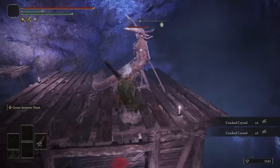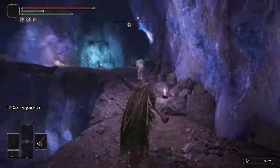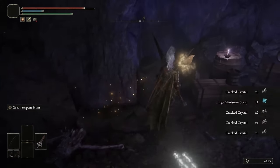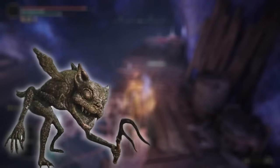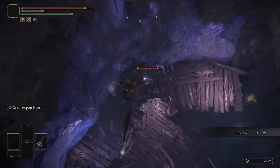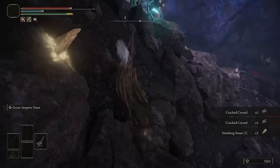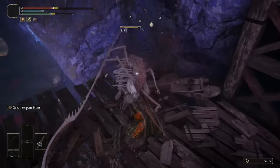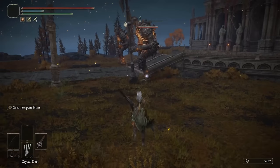With enough attacks, they will cause certain enemies to go into a frenzied state and become hostile to other enemies, and they will then start attacking each other instead of you. The three enemies you can use these on are imps and burial watchdogs, which I believe most people are familiar with by now, but also, just in case you weren't aware, stone golems. Imps only require 1 or 2 crystal darts, whereas watchdogs and golems require around 7 to 10, depending on how much damage you're dealing and how high level they are.